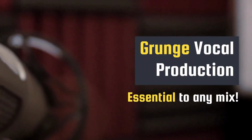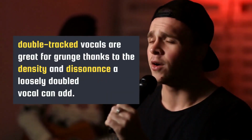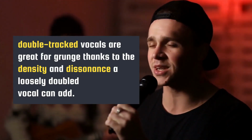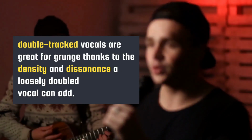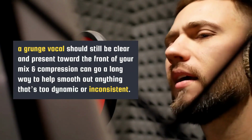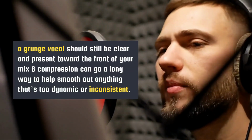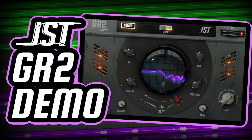Vocals are an essential part of the mix in grunge, and many producers opt for a largely double-tracked vocal approach thanks to the density and dissonance a loosely doubled vocal can add. Beyond the performance though, a grunge vocal should still be clear and present toward the front of your mix, and compression can go a long way to help smooth out anything that's too dynamic or inconsistent. Check out this great video example of how gain reduction 2 can be used on a grunge vocal as a complete vocal production suite, from de-essing to low-end cleanup and everything in between.